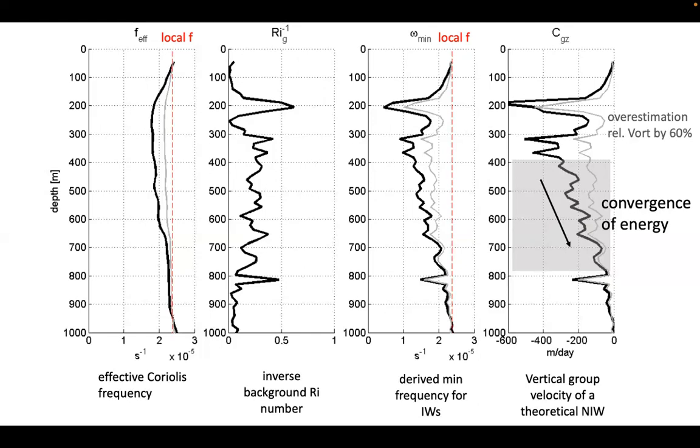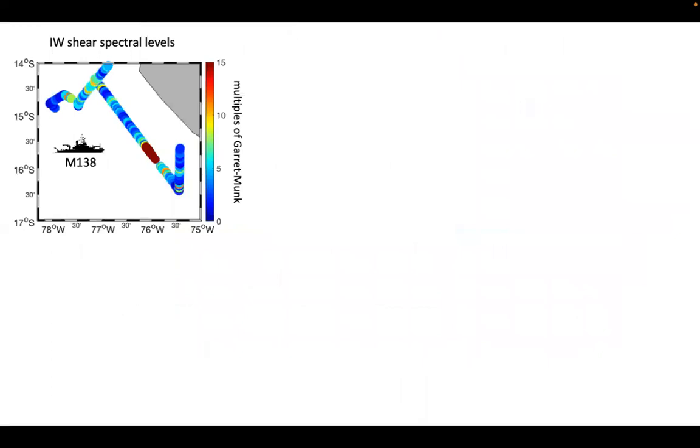But what I wanted to show you is that the f effective reduces with depth because the most speed of the eddy is in the upper part of the ocean, and you can see that the vertical group velocity is decreasing constantly beneath 400 meters, which means that there's somehow a convergence of energy and some critical layer, and it fits the data we have because we saw the most shear there. So it's most likely that there is some action going on.